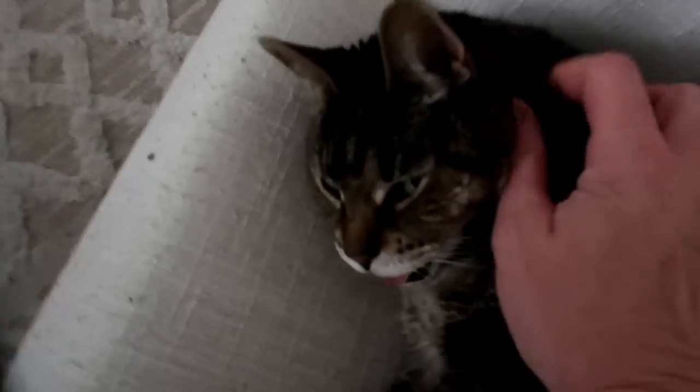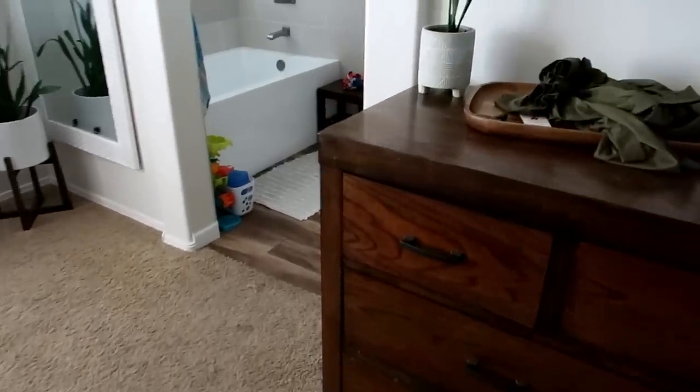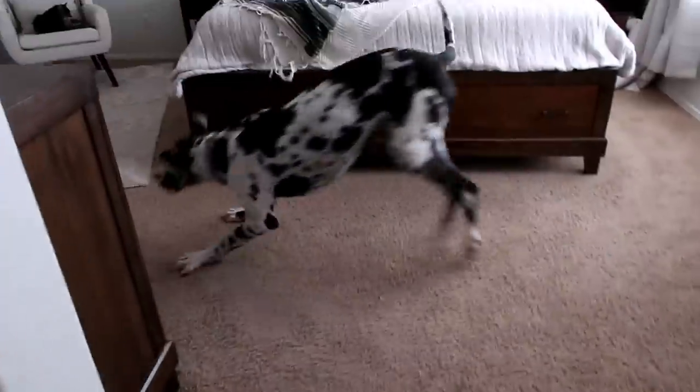So now making my way upstairs, Julie's hanging out in the chair that she's scratched up so terribly, and now I'm gonna get that dress put away that I brought upstairs and the earrings that I pulled out of that little bowl of stuff on the shelf in the kitchen.